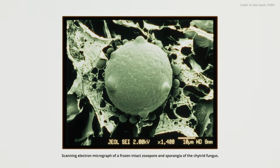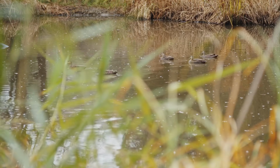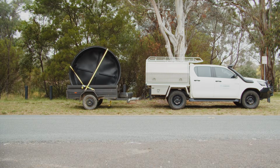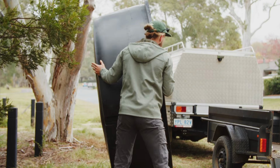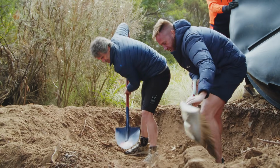The problem is it's microscopic. It actually has a life stage that is what we call a zoospore, and that's motile, so it can swim around in the water. This pathogen lives in the environment. It lives in the water, it lives in wet mud, as well as within the animals themselves. It's an impossible disease to remove from the environment, so we need to come up with ways to try and allow the frogs, the threatened frogs that are impacted by the disease, and the disease pathogen to coexist.